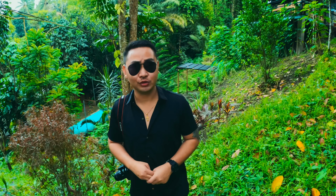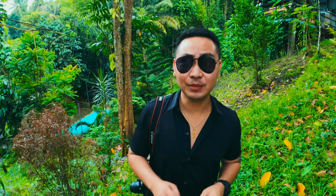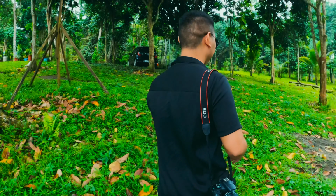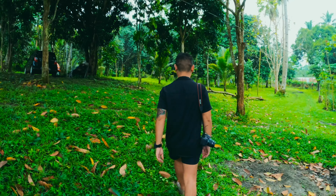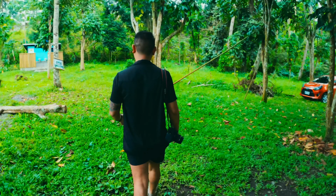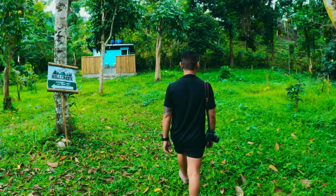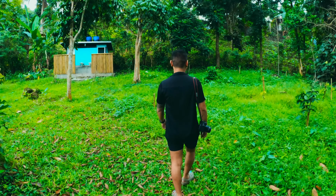And this time, I'm gonna show you the campsite, guys, but the swimming pool and the campsite will all be operational by next month. So it's something to look forward to here in Murcia. Standing sa kanilang campsite, but again, this will be operational by next month.